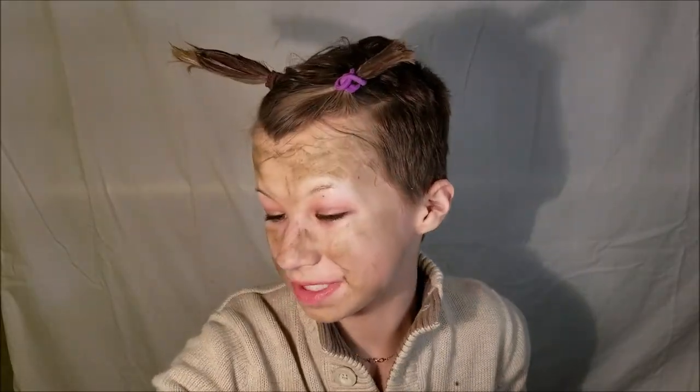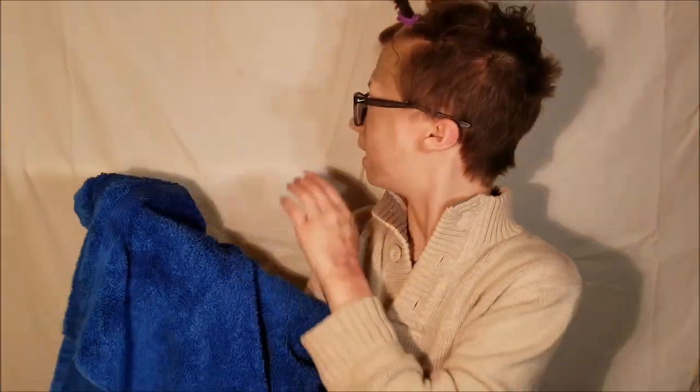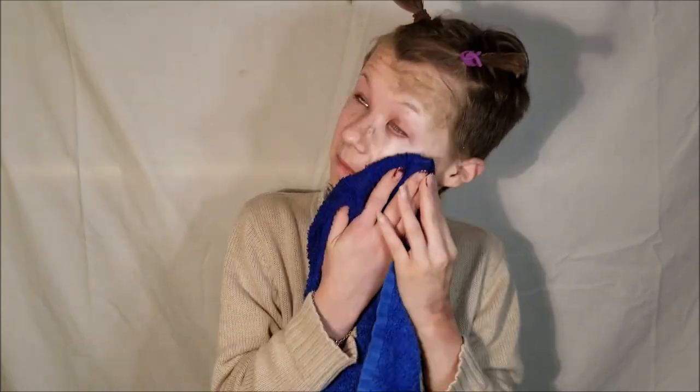It has been more than 10 minutes, so it is time to take this baby off the skin. Alright, since it has been well over 10 minutes, I have this washcloth. I am just wiping off the face mask with a towel dipped in warm water. That is the face mask all off.